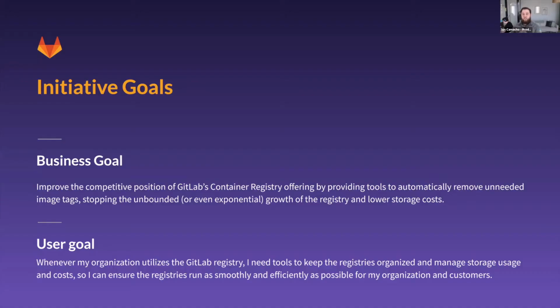The initiative goals split into two things: a business goal and a user goal. For the business goal, we have a really nice polished version that I'm not going to read for you, but basically we needed to create a tool to help our users, as well as GitLab, manage the size of the container registry, because currently there isn't a good way to do that, and registries keep growing larger and larger, creating larger and larger storage costs, which nobody really likes to have. From a user goal perspective, it's a lot of the same things, but slightly different in that we also want to make sure that when we're removing unneeded images, we're keeping it organized and clean so that the experience of using the registry is nice and smooth. So we had two different goals there, which aligned really nicely.